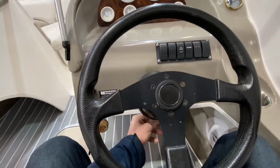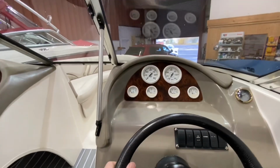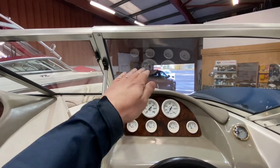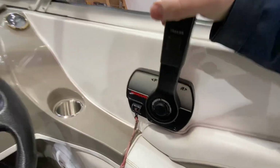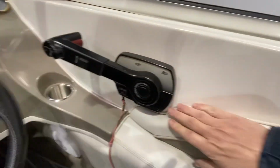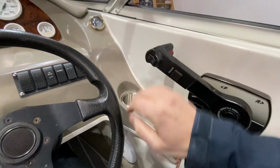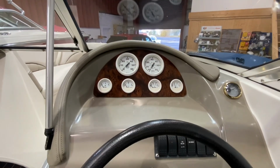We've got a 5-position tilt adjust steering wheel, so you can get a comfortable steering position. The seat is adjustable fore and aft. Whenever you're sitting, you've got clear visibility through the windscreen. Your throttle and shift lever falls easily to hand here. You've got this little wee bit of upholstered armrest there. Stainless steel cup holder. You've got full range of marine instruments here.